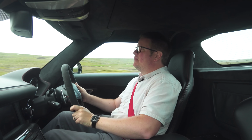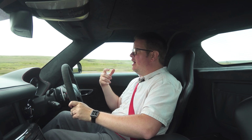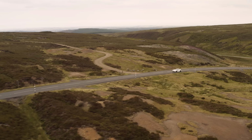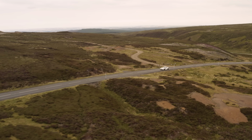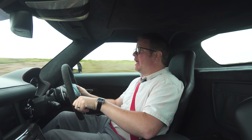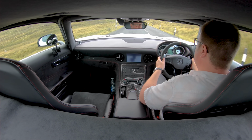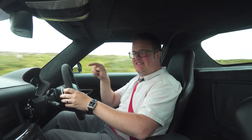So they took 70 kilos out of the car in terms of weight, they stiffened up the suspension, they put a new rear differential on the car, one of the first torque vectoring diffs, getting on for 10 years ago now, and then they got another 59 horsepower out of that engine.